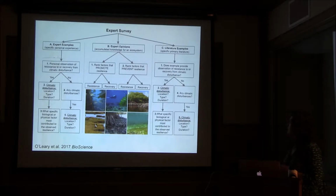And then the last section was we asked for literature examples in case, I don't know, we were just really terrible at using Web of Science and missed all of the papers, which wasn't the case. That was a joke. So then we asked them, are there papers that maybe we missed, and you could clue us into those different papers. So I'm just going to highlight a couple different results from those first two parts, A and B.